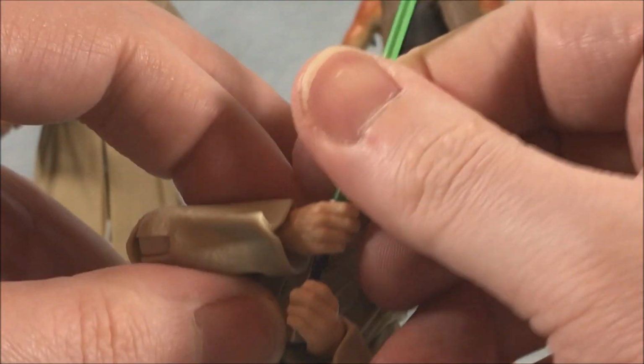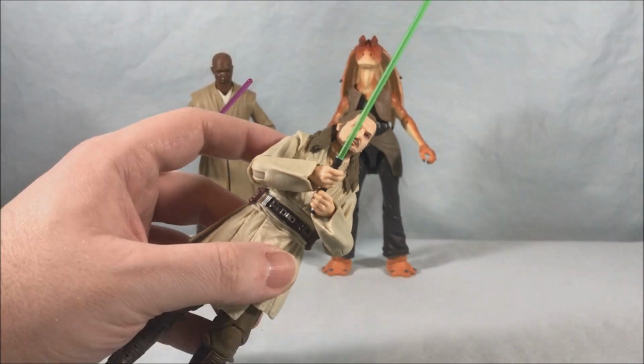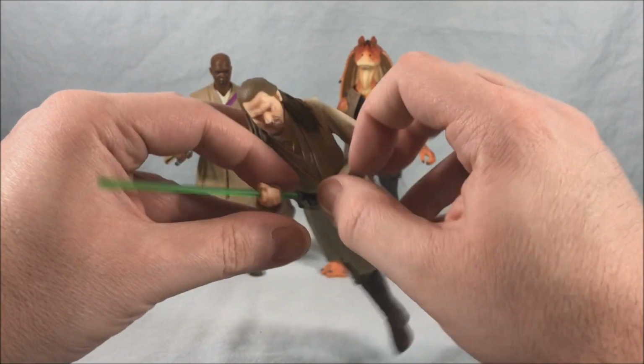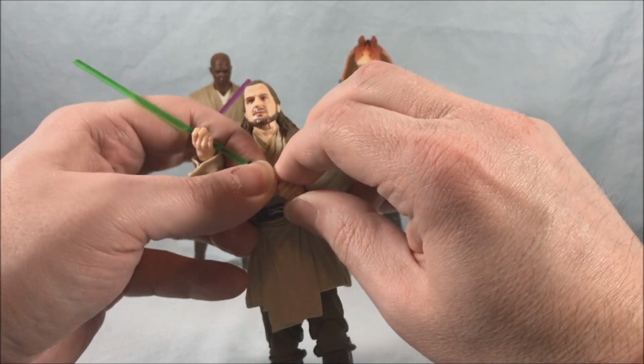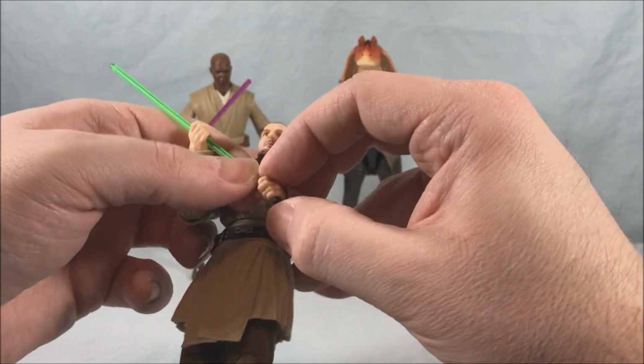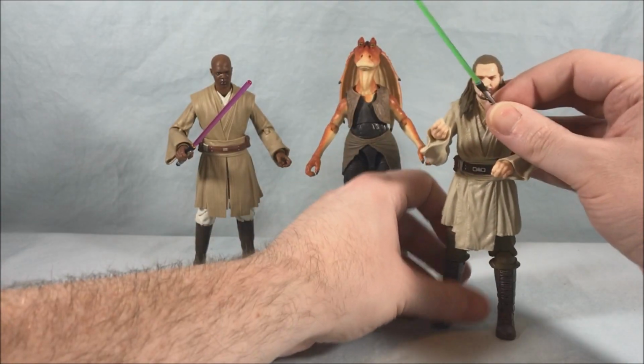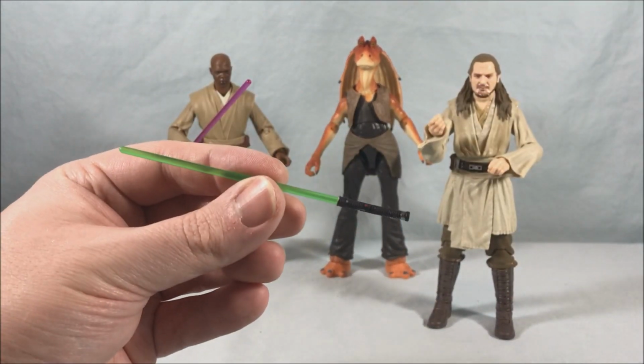And I have to take a look if I can actually get him to separate the hands here. Let me zoom out. It honestly took a minute to get him into this pose, and apparently he does not want to let it go. Now he's playing it like a guitar. Come on, Qui-Gon, help me out. Oh, is it the nubbin? Okay, I see what's going on here. So if he will stand for a moment, we'll take a look at the hilt.